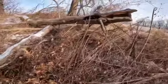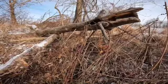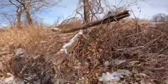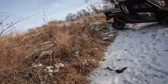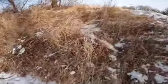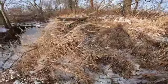Again, solid, if you can see that. It's in the brush here a little bit. Upper foot catch on my drag. Again, I put the trap on drags every time at these sets. If that would have been staked solid right here, that coyote would have torn it to pieces. So you always want them to get up and away from your sets, especially Bobcat sets.